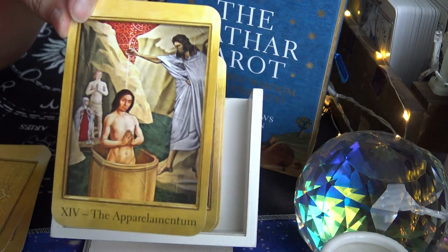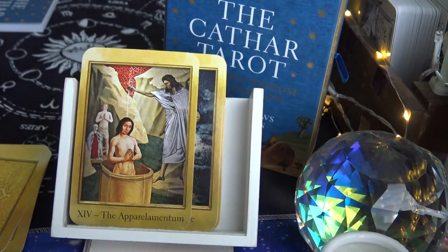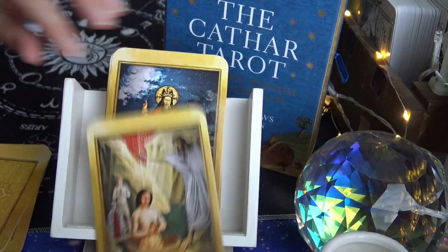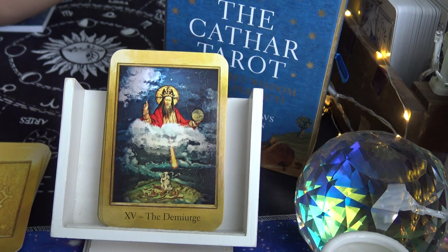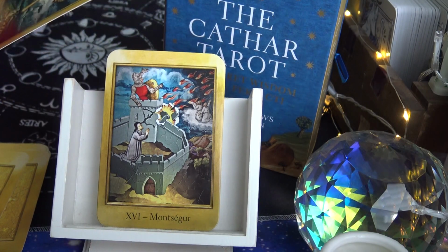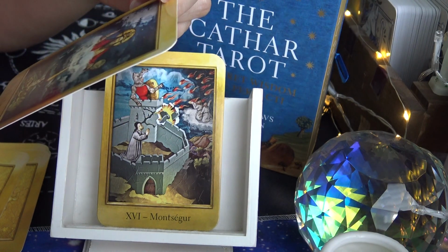So 14 is... What is 14 traditionally? I can't remember. Is 14 traditionally Death? No, 13 is Death. I don't know. 14 is Temperance. Yeah, perhaps. 15 is traditionally the Devil. And it's been renamed to the Demige.